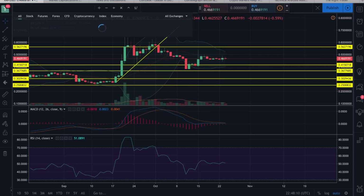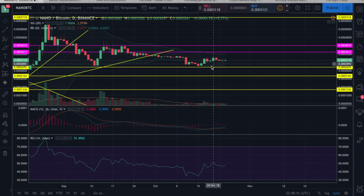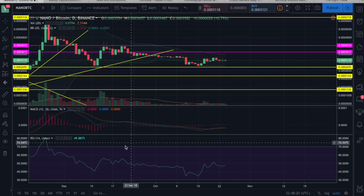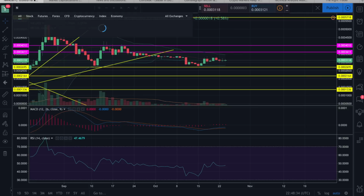Now, let's go ahead and take a look at Nano, and then we'll hop over to Neo. So Nano is looking stable here, currently right above 30,000 Satoshis, still in this range. Not that much to say except that it's holding up nicely. And of course, getting above 36,000, maybe 40,000 Satoshis is really what we wanted to see to get that bullish signal. Let's take a look now at Neo.